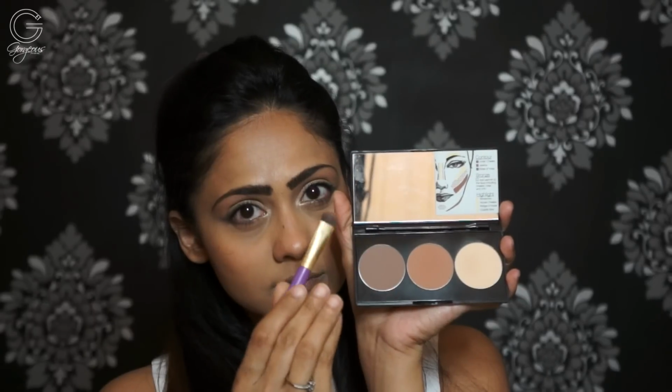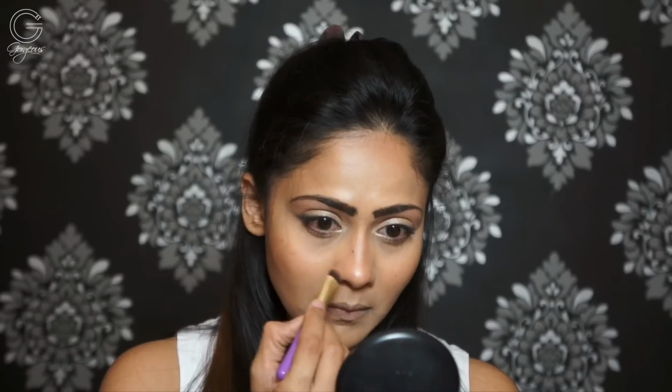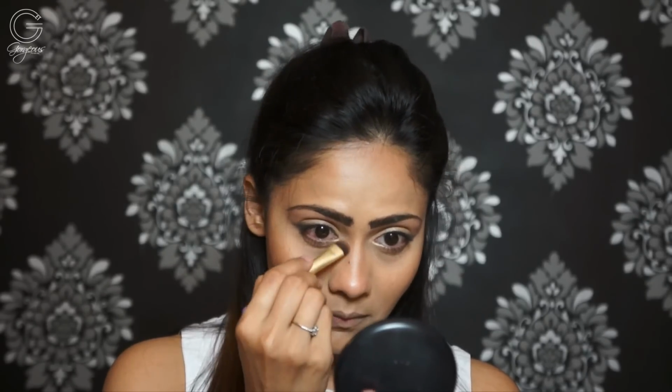So yes, and with the same shade on my QO brush, I'm going to contour my nose very lightly, and I'm going to even blend that with the same brush, and then going on with my beauty blender to blend all the edges so that there are no harsh lines.